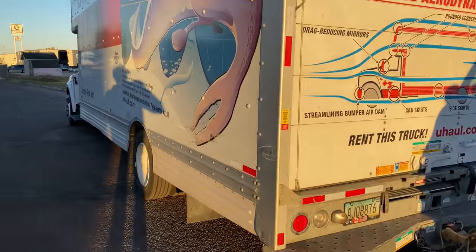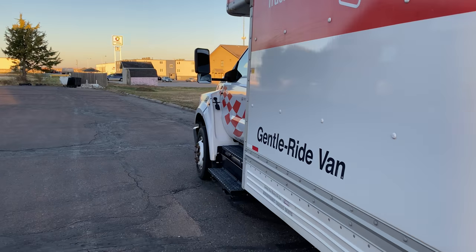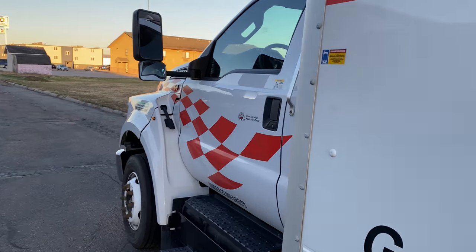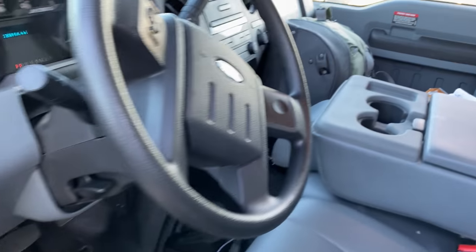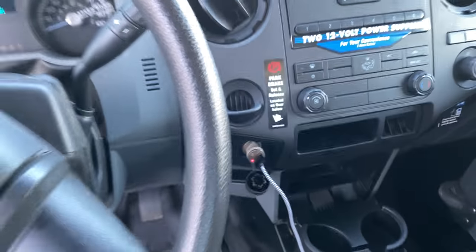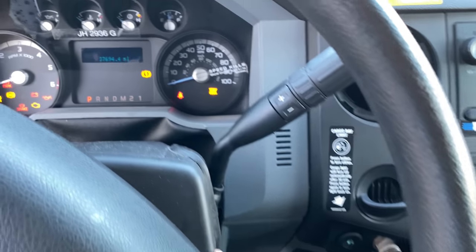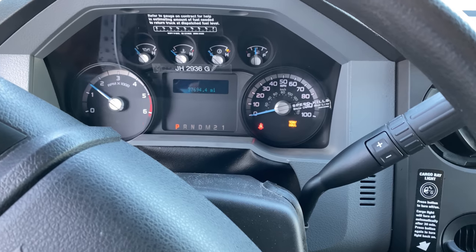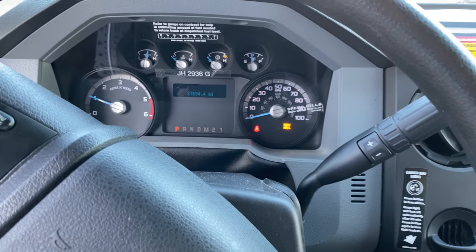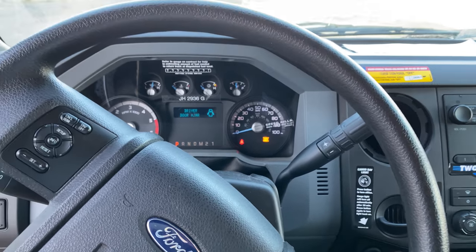Everything's looking nice. Do a cold start on the F650 V10. Hell yeah. Let's see how this thing starts up. My dad said he left the keys in it for us. So let's give her a crank here. Oh yeah, keys are right here. All right, here we go. We'll just let it, no glow plugs, it's a gas motor. So we'll just instant start. Awesome truck, heater on. And we're just gonna let this thing warm up for a second.